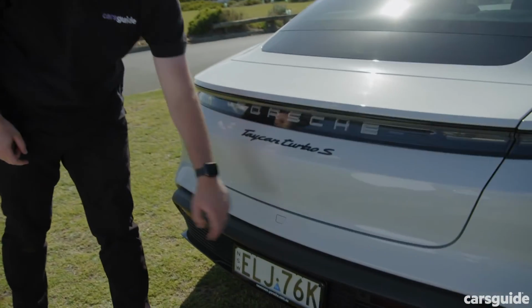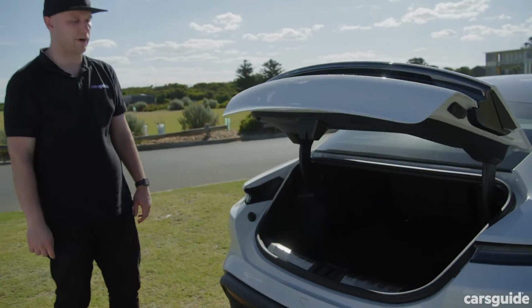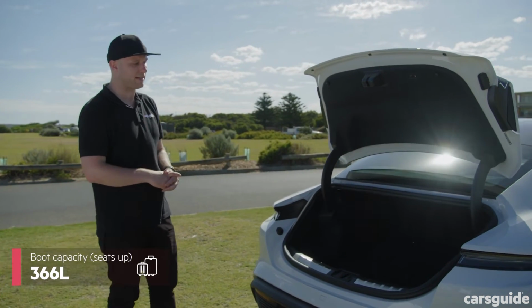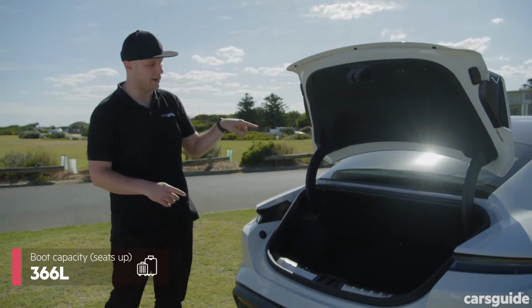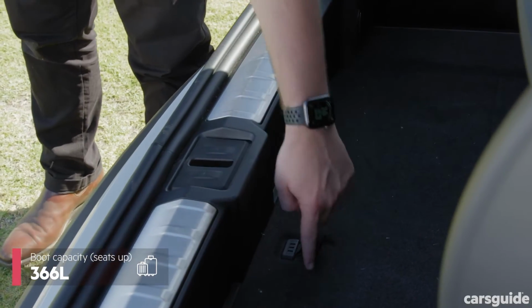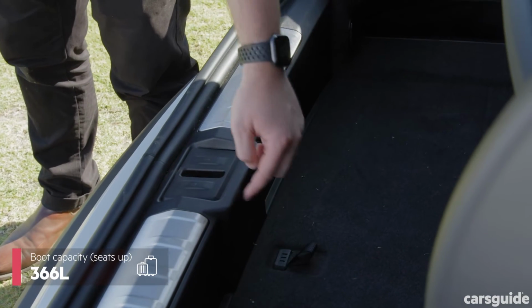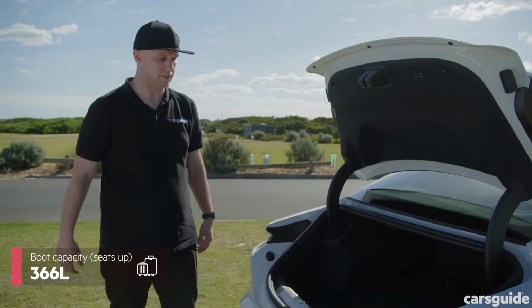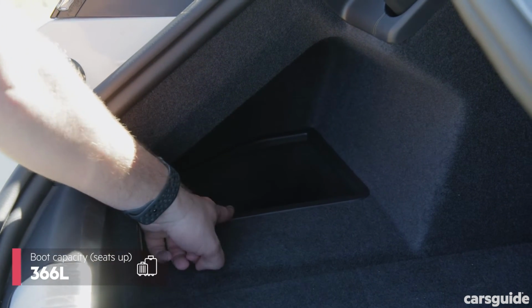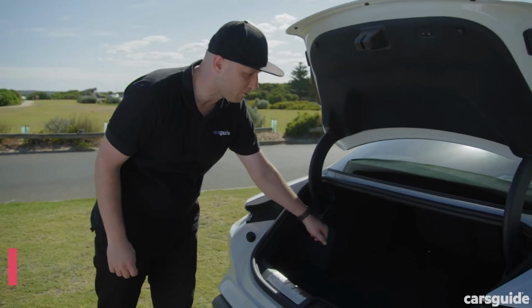In terms of the boot, it's accessed via this button here on the bumper, which opens up the power-operated tailgate. In all, you've got 366 litres of cargo capacity to play with, although you can fold down the rear seats to create even more space. But there is a tall load lip to contend with, which will make loading bulkier items a little bit more difficult. That said, you do have a couple of cubbies off to the side to secure loose items, as well as 4 tie-down points too.